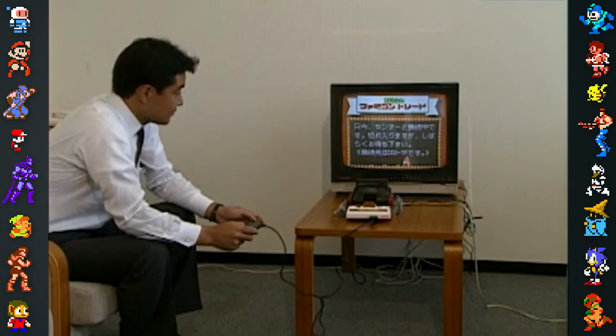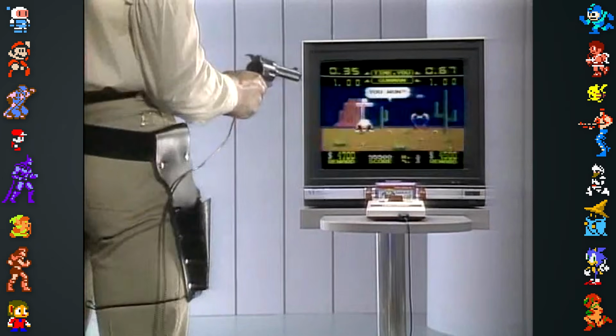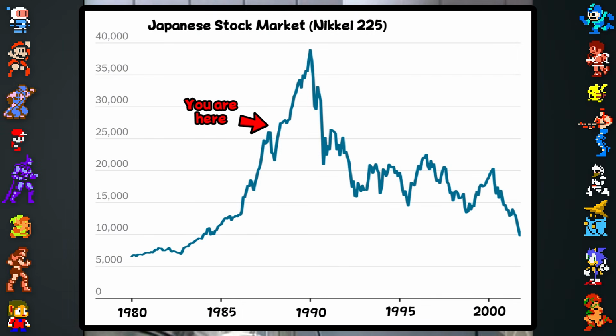Nintendo had already dipped their toes in internet waters with the disc fax, but now they were ready to dive in head first. By 1987, there was a Famicom in 1/3 of all Japanese households. Japan's stock market was booming, up 600% in a single decade, and hitting all-time highs on an almost daily basis. Suddenly, everyone with a couple yen to rub together wanted in on the action.